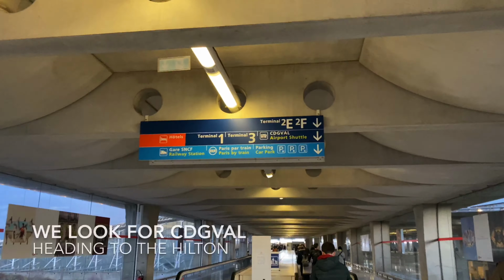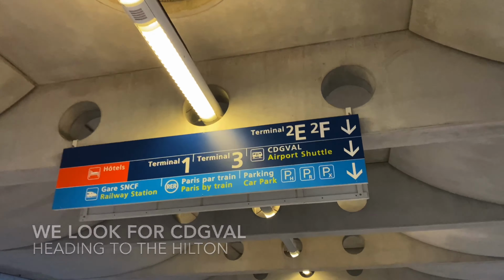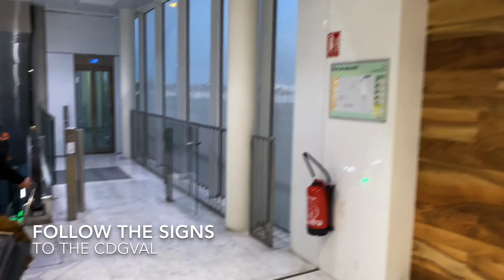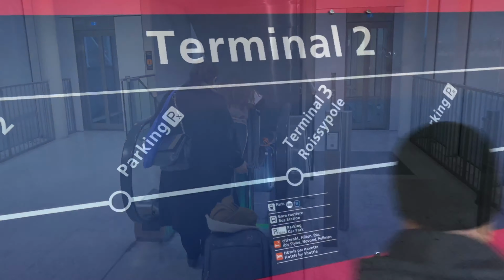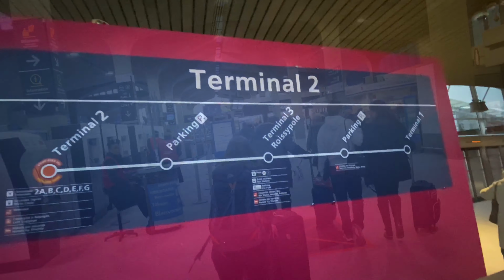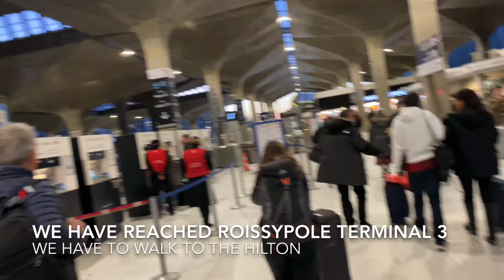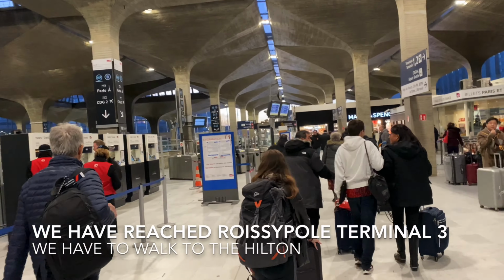You're looking for the CDG Val airport shuttle. Follow the signs, it's CDGVAL. Escalator down, down, down, down, down. After taking the CDGVAL, we took the free CDGVAL to Terminal 3 Roissypole.